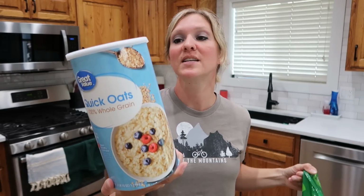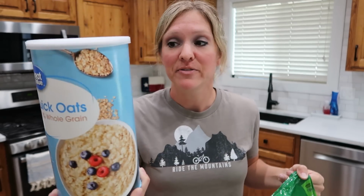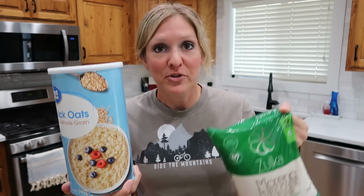This container is 30 servings. So for the $4 you would spend on this, it would serve you breakfast for an entire month. If you can handle eating oatmeal every day for 30 days in a row.